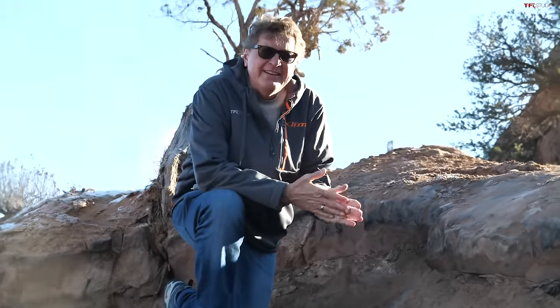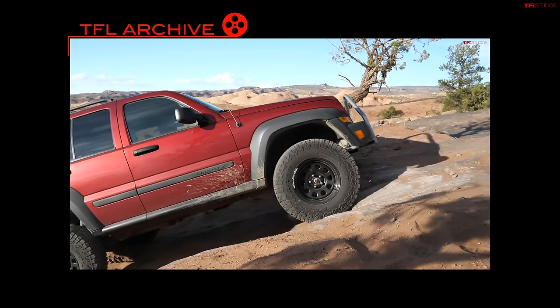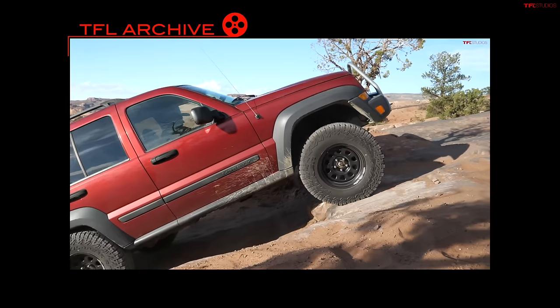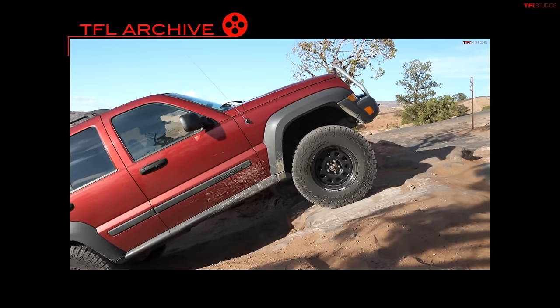This is Overbite. It's one of the hardest obstacles here. I know it may not look like it, but it's a really great test of approach. More importantly, this is where you're gonna bust a half shaft or explode a diff. So let's see if these trucks are big and broad enough to make it over Overbite.